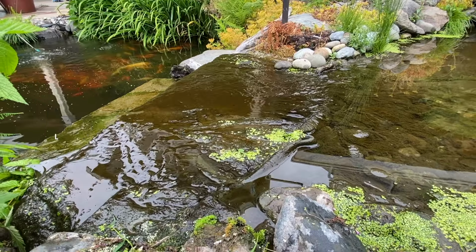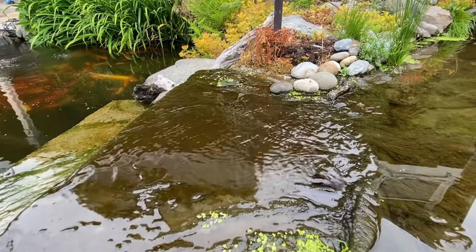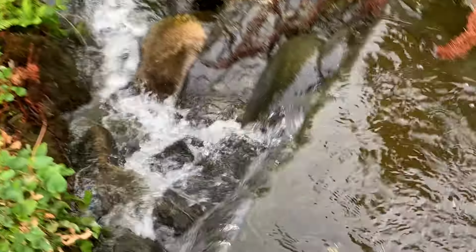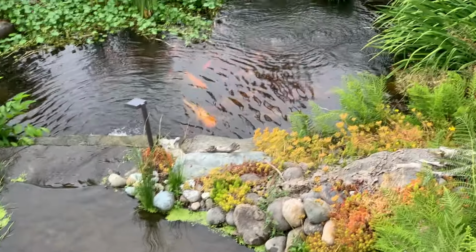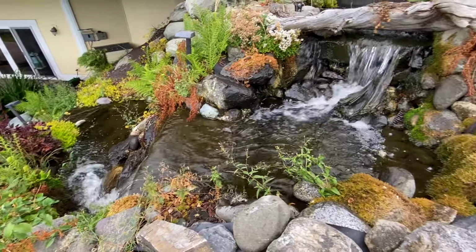Morning. So our small but mighty family business crew is going to work today on this beautiful property to clean out a pond and waterfall and repair it. This waterfall pond has been here for several years, but it has never been cleaned before. There are about 200 koi in that pond, and there's a lot of algae and a lot of muck and a lot of dirt in it. So we're going to clean it out.